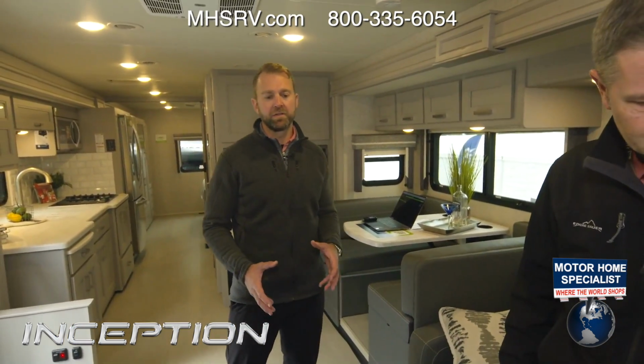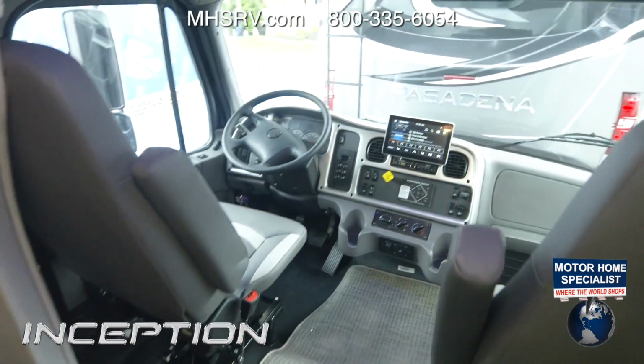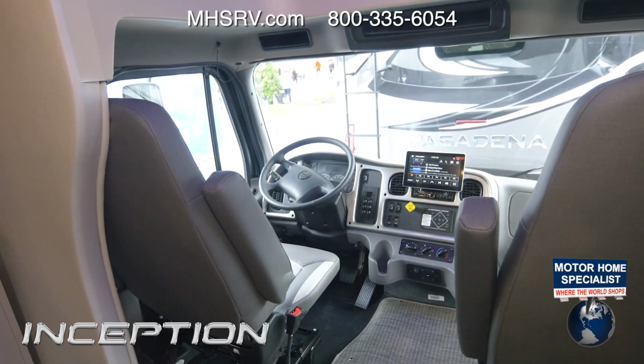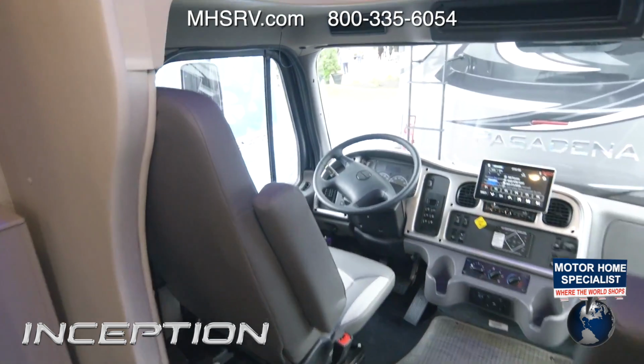It's a really comfortable cabin. One of the things I think people are recognizing is looking at a Super C instead of a Class A. One of the things we've learned from customers is that being a little bit lower to the ground, there's a comfort level there.